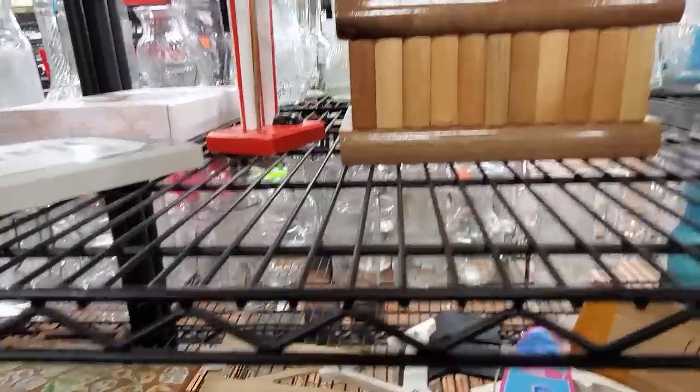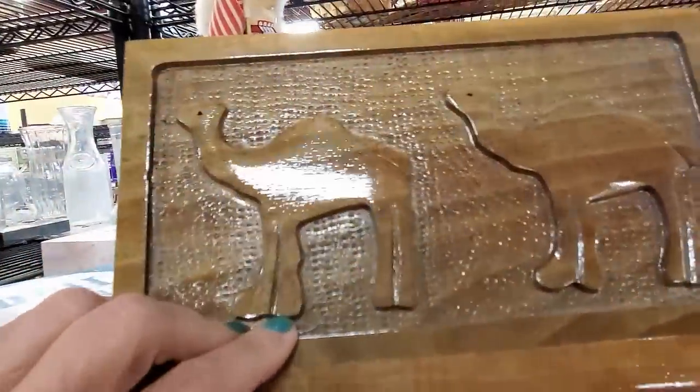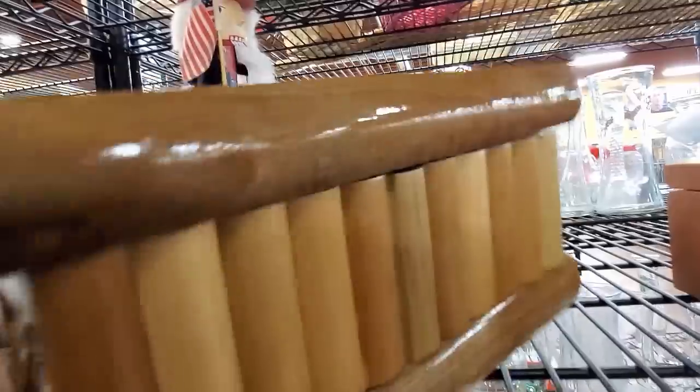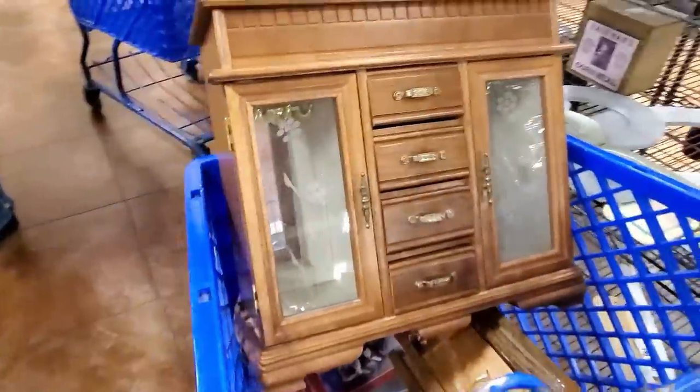And I'm also going to take a peek. This one has camels on it. Oh wow. Look at that. Oh, it's got the key also. And it's carved all the way around. And it's only $6.99. So I'm gonna get that one too. Boy, jewelry box day.